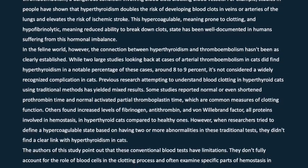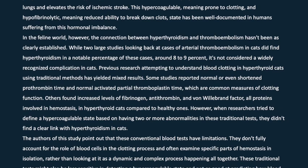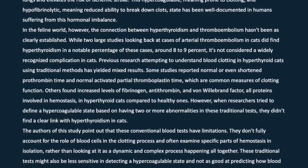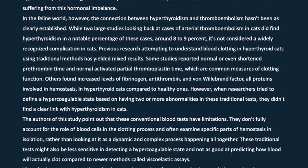While two large studies looking back at cases of arterial thromboembolism in cats did find hyperthyroidism in a notable percentage of these cases, around 8 to 9%, it's not considered a widely recognized complication in cats. Previous research attempting to understand blood clotting in hyperthyroid cats using traditional methods has yielded mixed results.